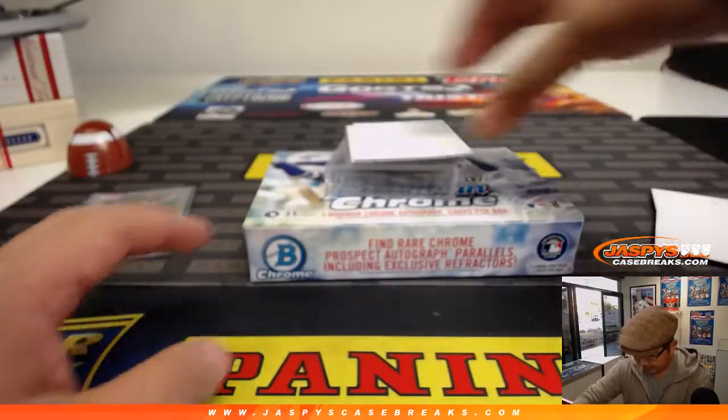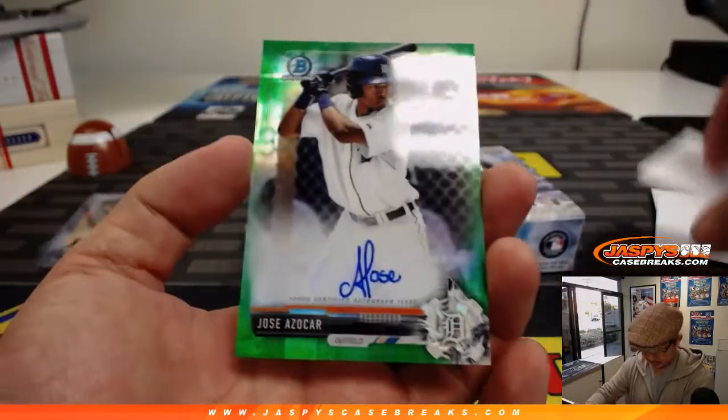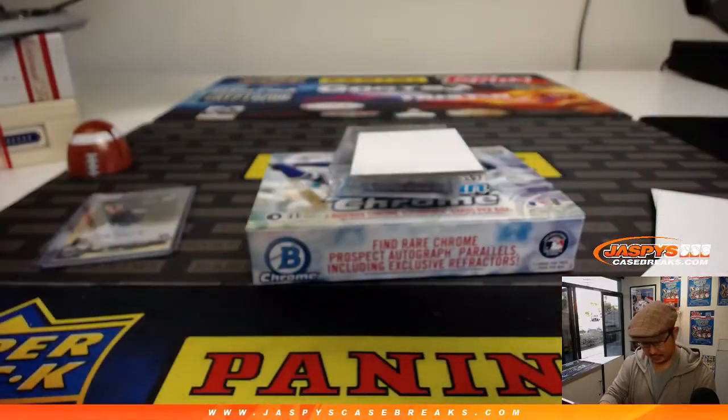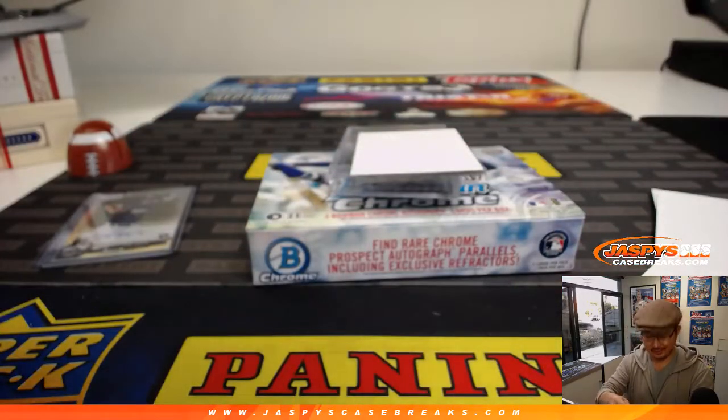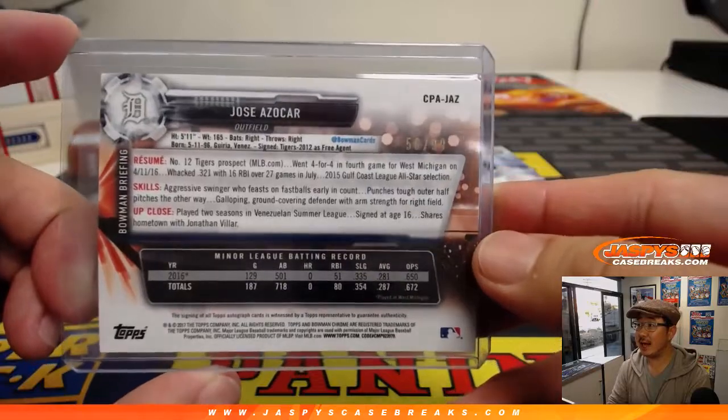And your third and final auto, got some color here as well. It's Jose Azocar. Could be Azocar as well. A Tiger, green, which is to 99? Yes. 56 out of 99 on that one.